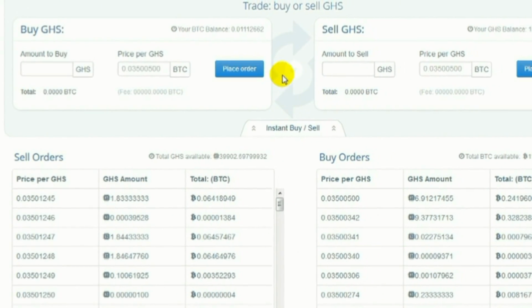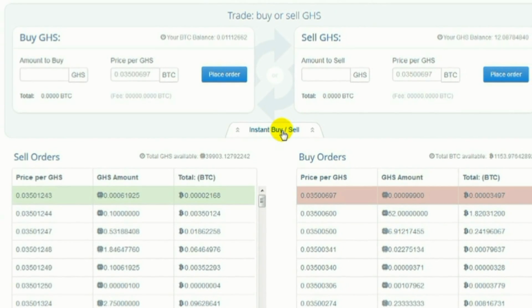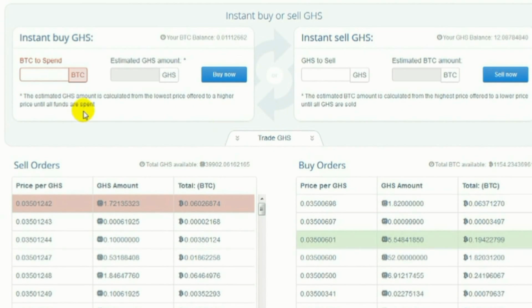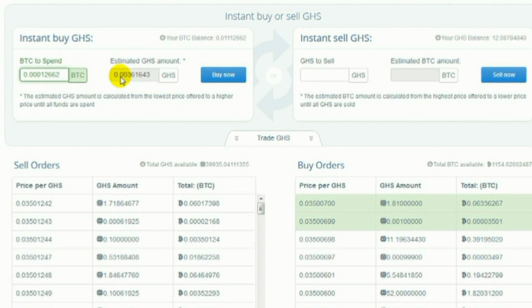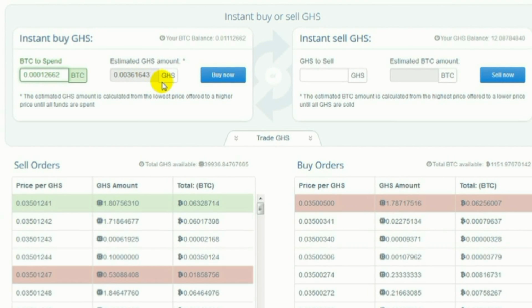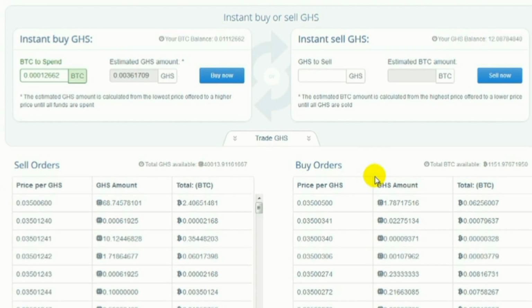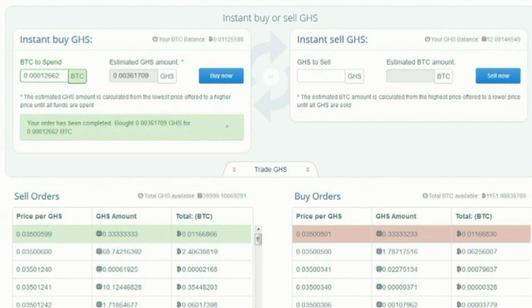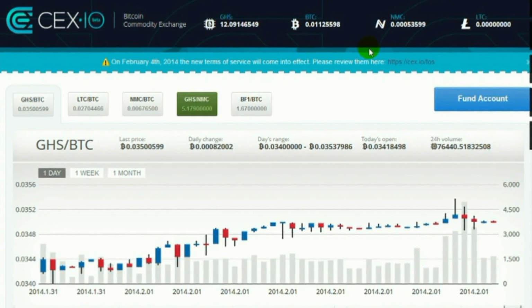Okay, when I scroll down, you'll see a buy/sell GHS. I'm going to click on the instant buy/sell, and I'm actually going to put a fractional amount of Bitcoin, and you can see it tells me exactly what that's going to be in Gigahash. I'm going to click buy now, and it's that simple. I just loaded up my account and we should see that apply to the top. Yeah, the number did rise.